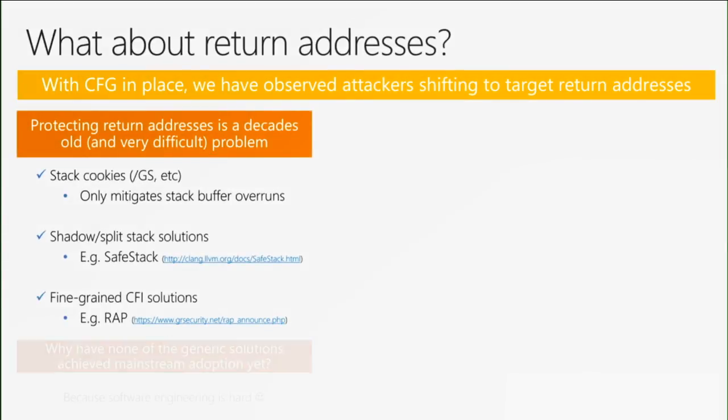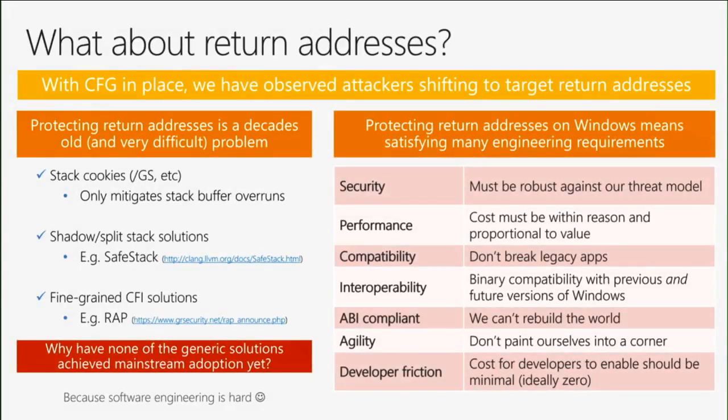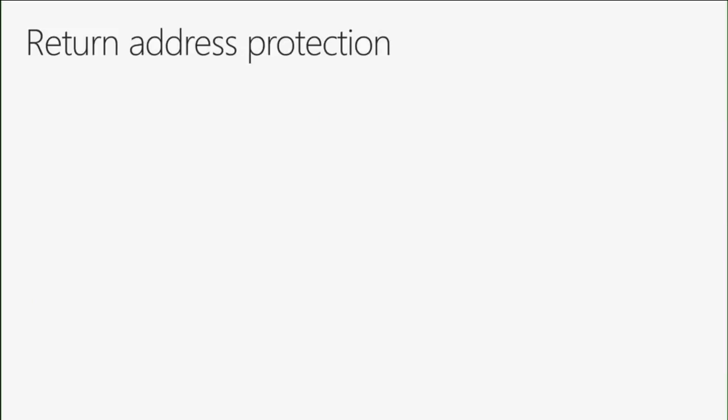And this is one of the places that our friends in the kind of red team had actually beat us up, right? So we defenders have 3/4 of our strategy. Red team people are like, well, I'm going for the stack. It's still available. And so this is actually where a bunch of us sort of got in a room at one point and said, we've got to do something about return address protection. And it's a very hard problem.